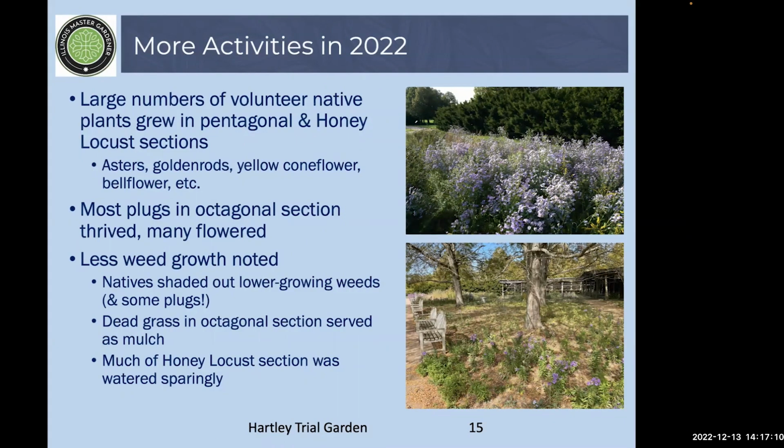We got many of them flowering in the first year. We got many fewer weeds, and the dead grass served as a little bit of a mulch there to help keep the soil moist. The native plants did help, in the second year now in the pentagonal section, to shade out the lower growing weeds. So we really didn't have to remove the oxalis or the prostrate spurge. There was a double-edged sword there. Some of the less vigorous growing native plants were shaded out by some of the more vigorous growing native plants.